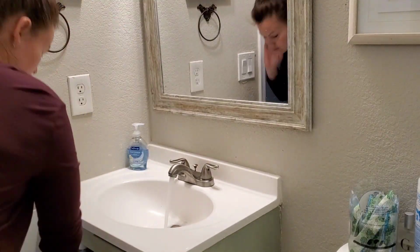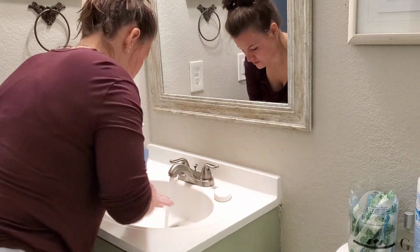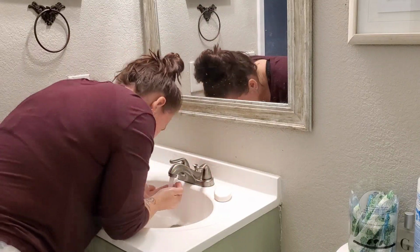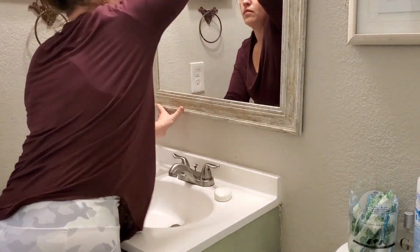So to wash my face, I use the Dove Sensitive Skin Bar Soap. I swear by this stuff. I have used it for about 8 years now, and I feel like it really does play a part in my clear skin. I used to break out all the time, and I very rarely have a breakout now, and I do swear that it's the soap.